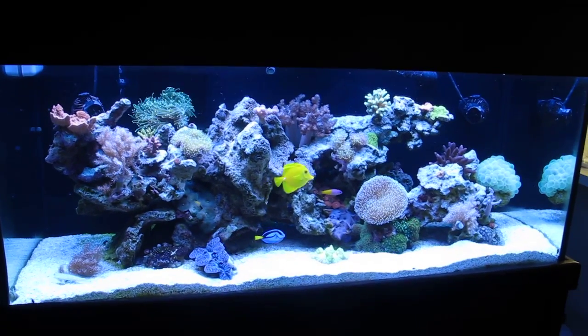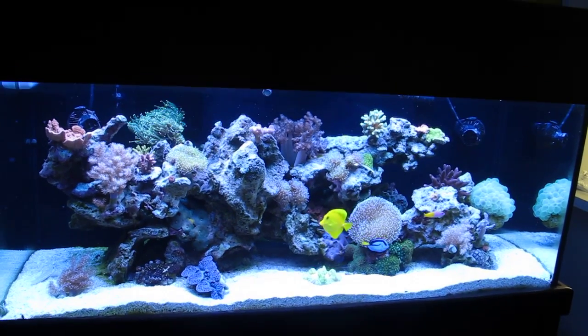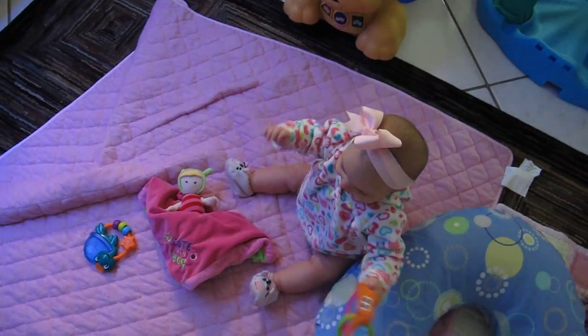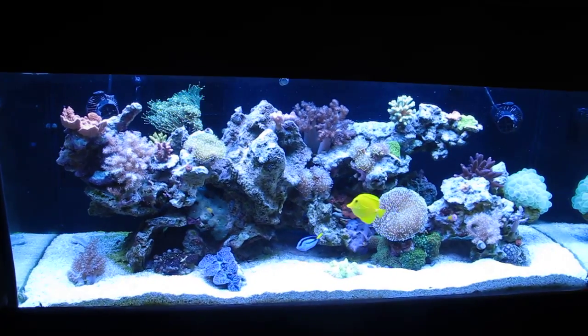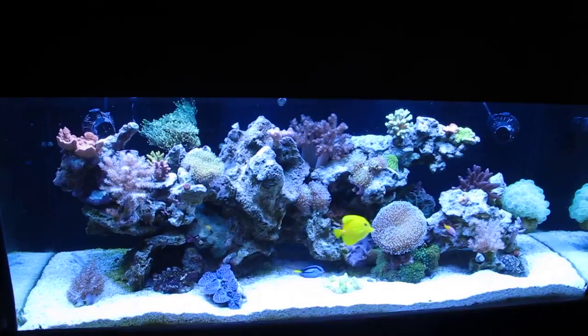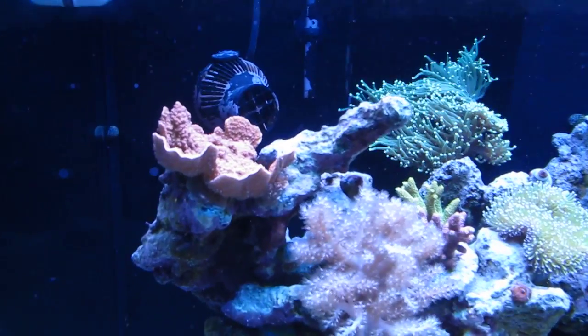Okay, here's a short update on my 75 gallon reef tank, and commentary will be brought to you by the baby. Anyway, here's a big picture. Everything's looking good. I'll go from one side to the other.